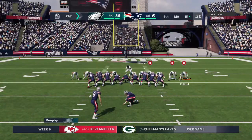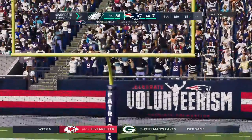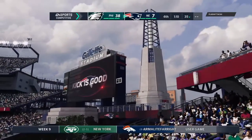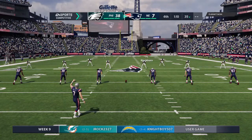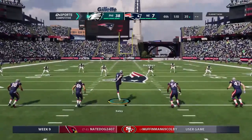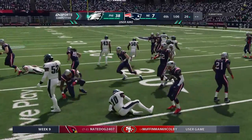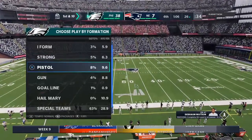Out comes the kicking team here for the extra point. And they make the score a little bit more respectable here in our final quarter of play. Eagles 38, Patriots 7. Bailey now to kick it away after the touchdown. And he takes this near the 25. Just a little pass there. Call it the 26. Take over first and 10 at their own 26-yard line.